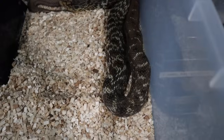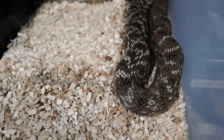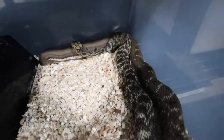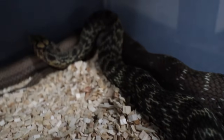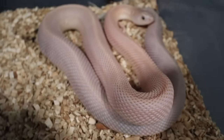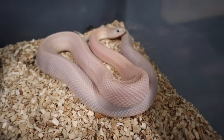Absolutely amazing. Here is our beautiful female exanthic. She's a little on the spicier side, but she is really starting to go through that change as well. Starting to get nice. And those white bands are really starting to come into play here. And right here we've got our beautiful little pine snake, Kirby. She is growing like a weed.